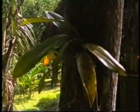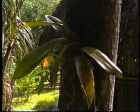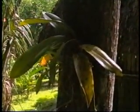This is an orchid hanging on the hog plum tree. Well, hog plum trees are being used for heat rashes. They're very good for heat rashes. Kids in the dry season get heat rashes a lot. So we just crush some of the leaves in fresh water and give them a shower with it. That's all they need, and it will take care of them.